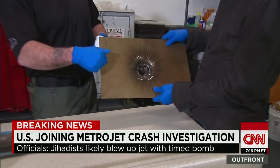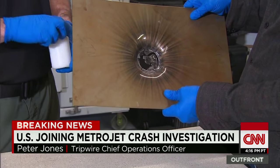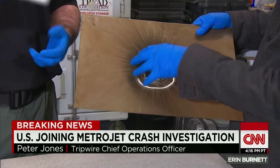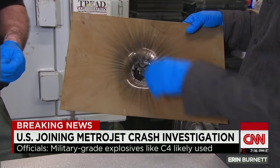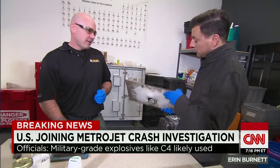This is metal. This was explosive that was made out of a sugar substitute. And that's all it was, some chemistry. And how much explosive created this hole? Approximately 80 grams. 80 grams, mm-hmm. So not a lot. No, not a lot at all.